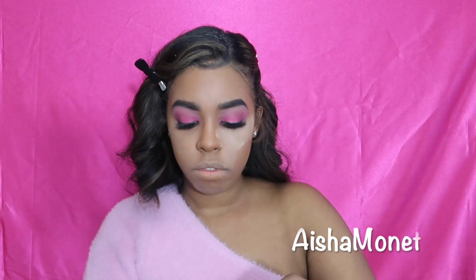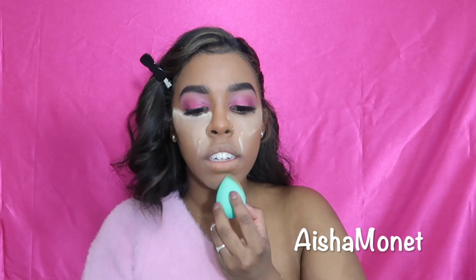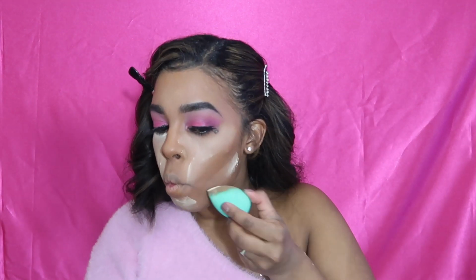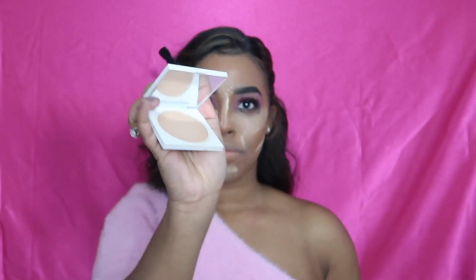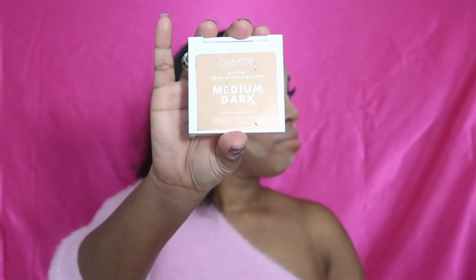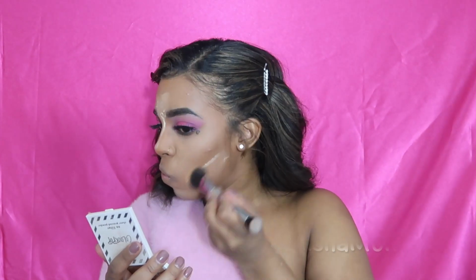I am using the Colourpop loose powder in the shade Banana to bake. And I haven't used this powder in a long time, but I forgot how good it is. It doesn't leave a white cast. Well, actually, it can leave a white cast if you keep it on too long, but I just keep it on for a few seconds. And then I am wiping it away with this No Filter Sheer Matte Pressed Powder in the color Medium Dark. And you can see that that powder just smoothly goes away.